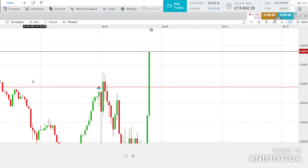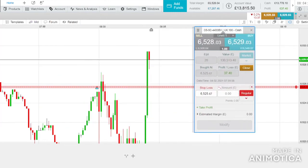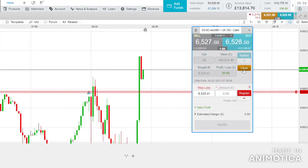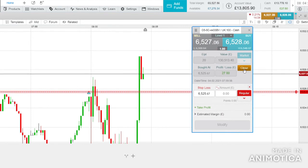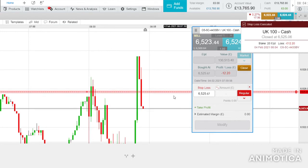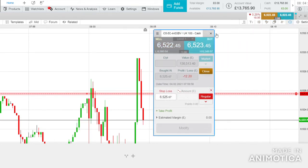Okay, that's a pretty confident move. So let's see if we can get... Yeah, okay. It's a confident move, but it's a confident move in real terms. It's only a couple of points above that previous high.